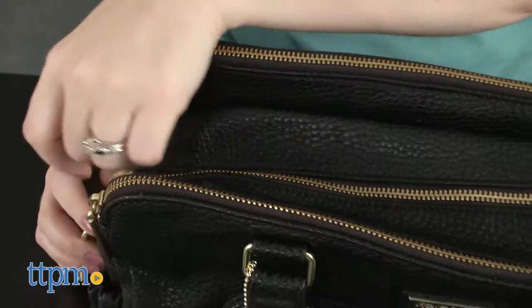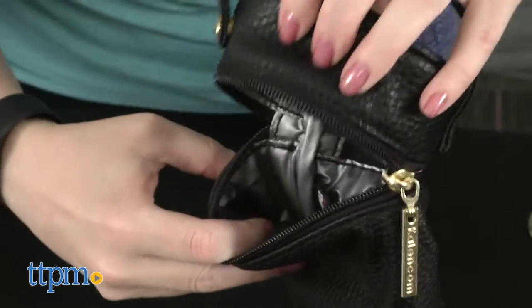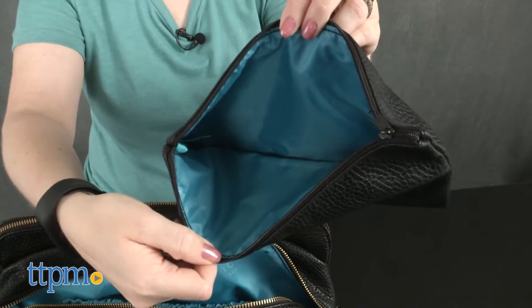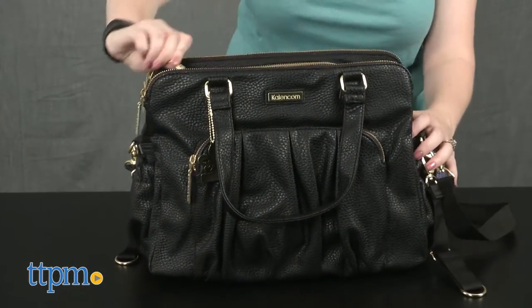Then open the bag's main compartment to find three interior pockets, plus a matching 3M Thinsulate insulated bottle holder and a removable zippered pouch. The bright color inside the bag offers a nice contrast to the bag's exterior color and also makes it easy to find things so you're not digging around in the dark for a pacifier. The bag is available in black, which we're showing you, and rose petal.